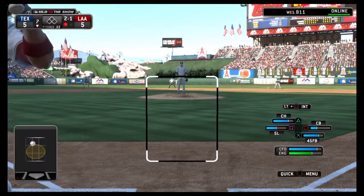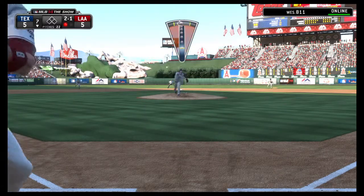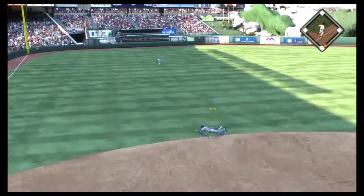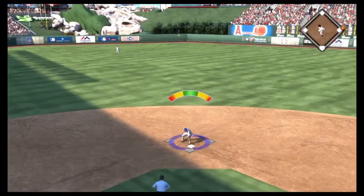And this is going to be a foul ball. This one is toward the hole, and as Andrus will range for it, he won't have a shot. That's into left for a base hit.